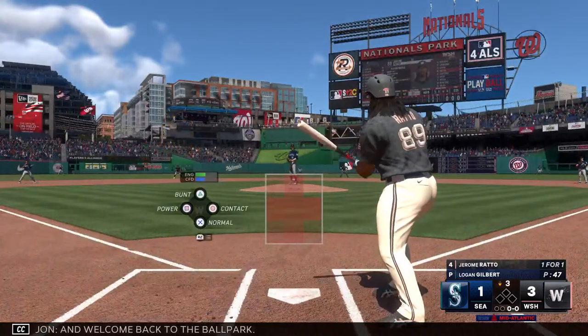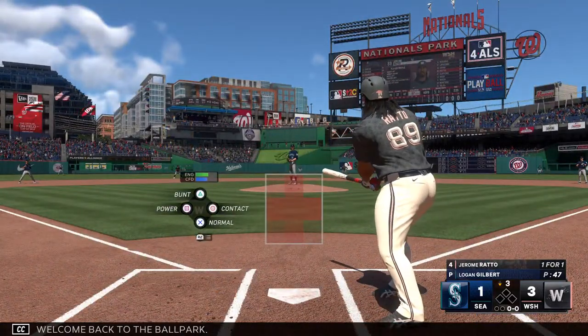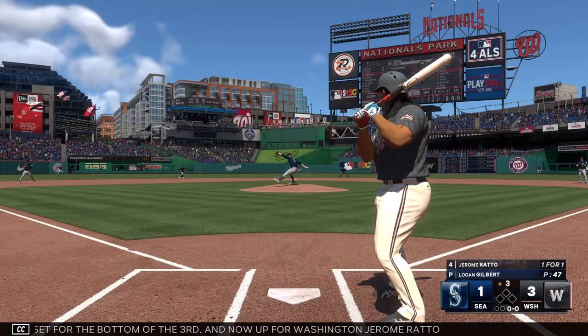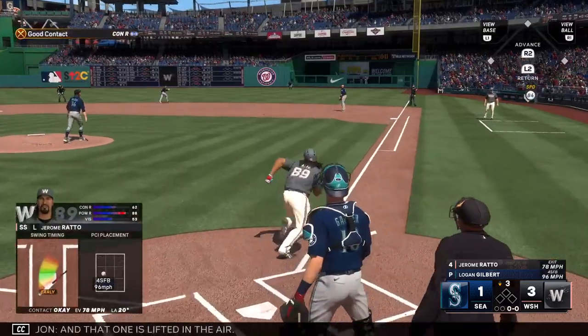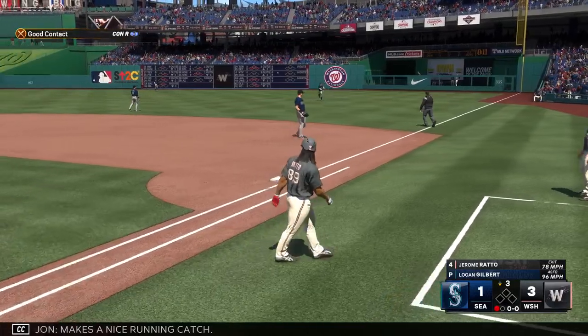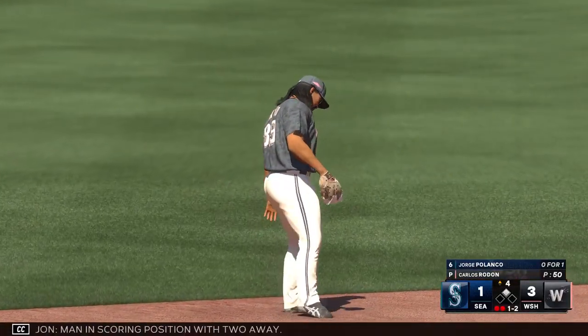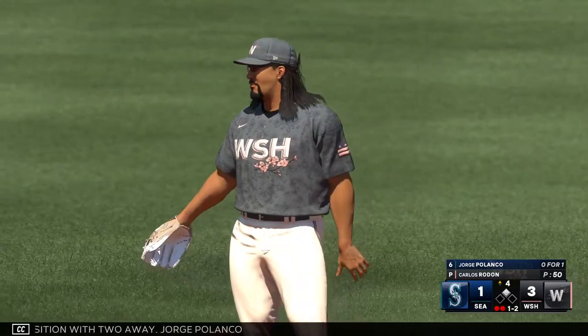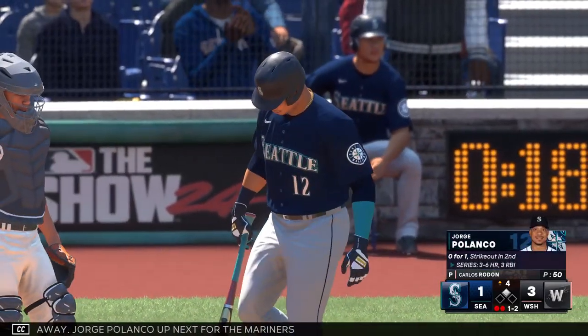And welcome back to the ballpark. Set for the bottom of the third. And now up for Washington, Jerome Ratto. And that one is lifted in the air. Makes a nice running catch. Man in scoring position with two away. Jorge Polanco up next for the Mariners.